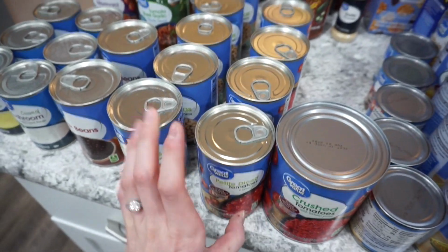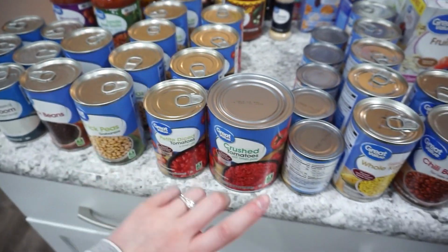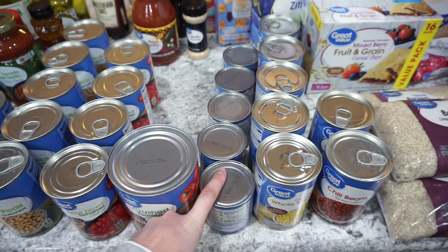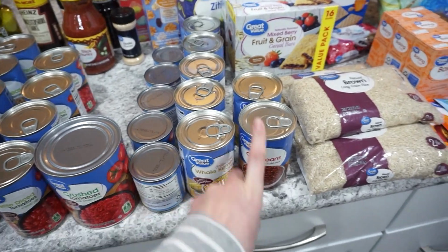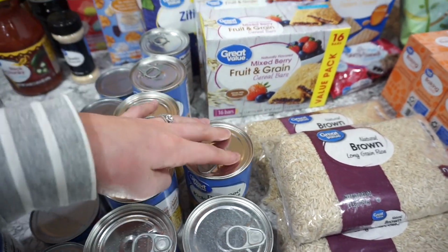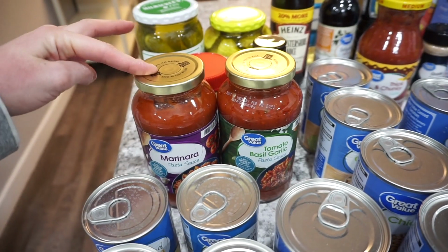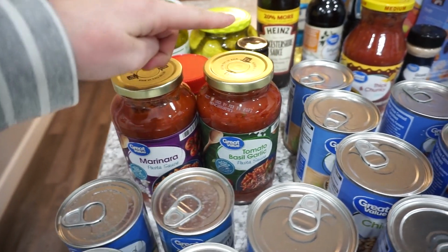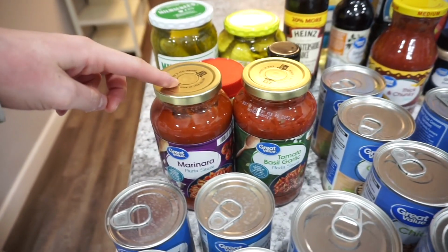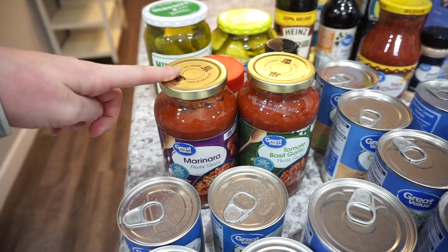And then I just got about 4 cans of petite tomatoes, 1 thing of crushed tomatoes for a recipe. I got 5 cans of tomato sauce, 5 cans of corn, a can of chili beans, and then I also got just a thing of kidney beans for a recipe. For pasta sauce, I grabbed 1 jar of marinara and then 1 jar of the tomato, basil, and garlic. I just like to have this on hand in case I decide to make pasta or spaghetti or something.